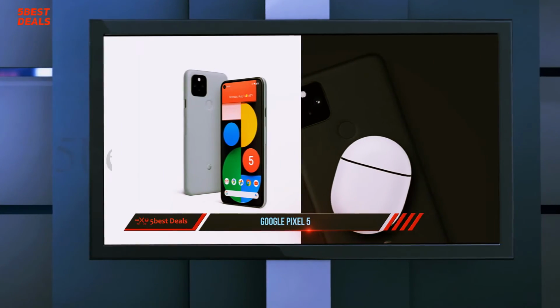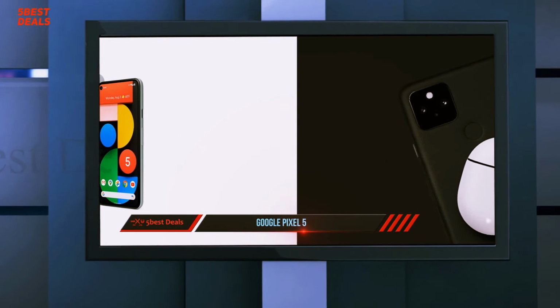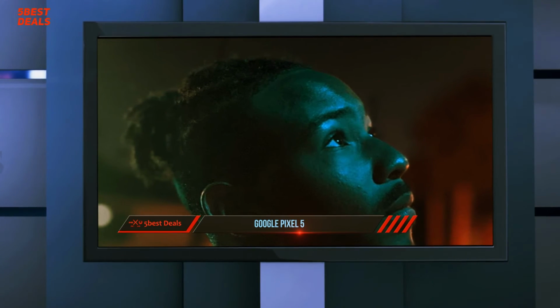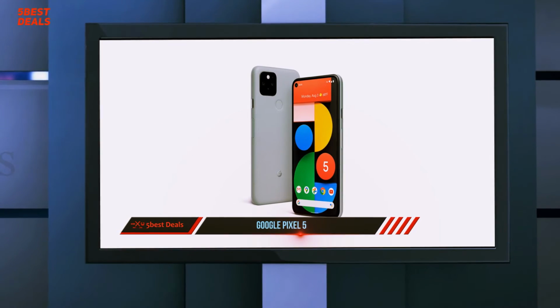The Pixel 5's design is largely based on the Pixel 4 that came just weeks before it, but it comes with the slimmest bezels we've ever seen on a Pixel phone. It also has a beefier 4080 mAh battery compared to the Pixel 4 XL's 3800 mAh.